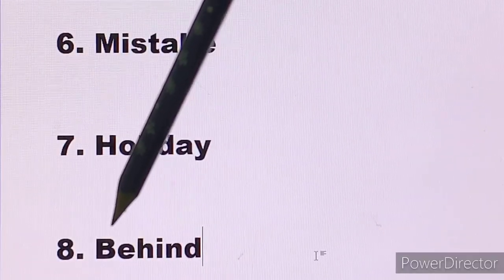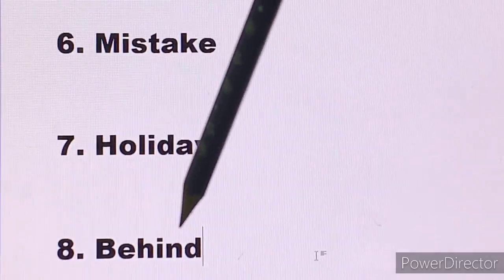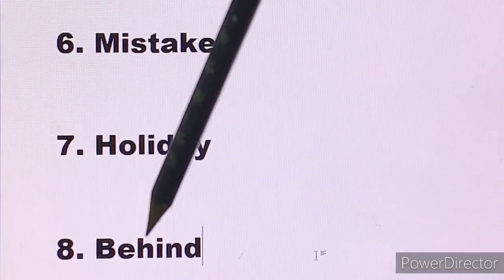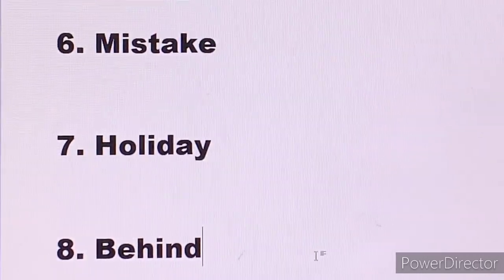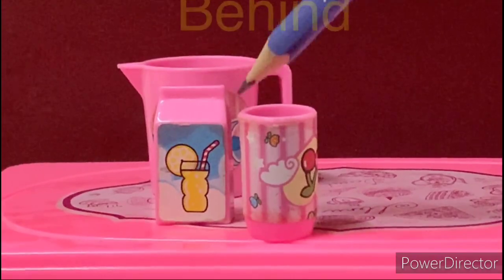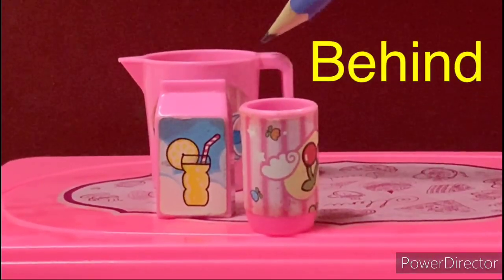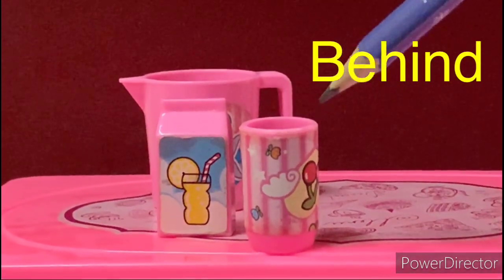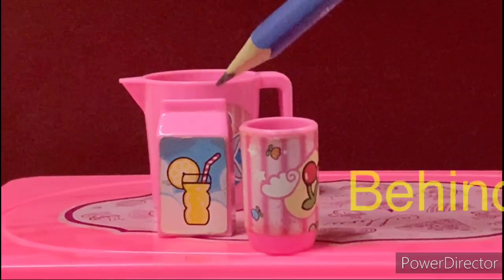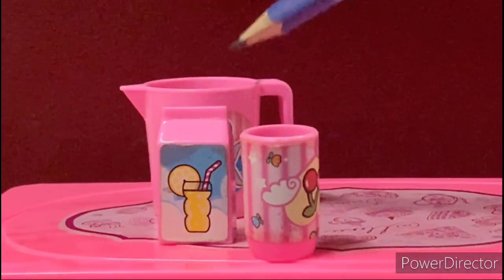Number eight. B-E-H-I-N-D. Behind. Now see this. This is the juice box. Now behind this is the jug. Okay, you see the difference? This is in front, the juice box. Now behind this juice box is the jug.